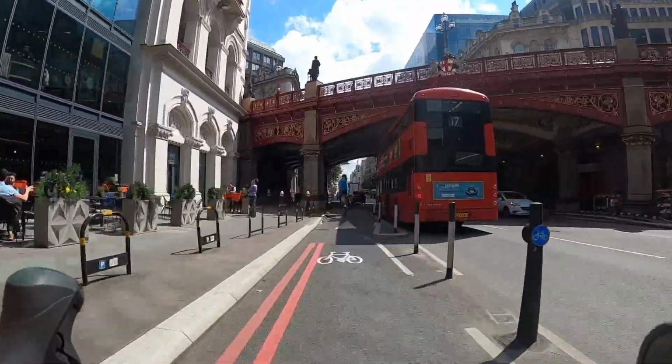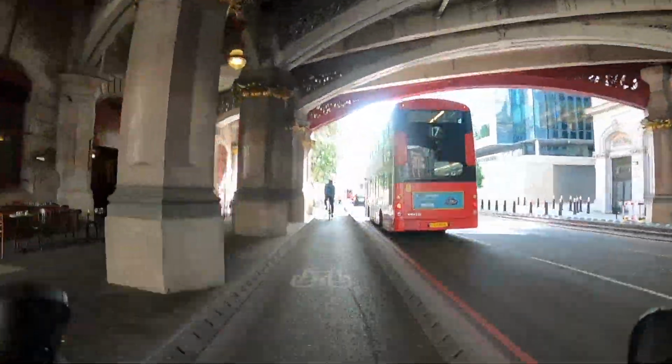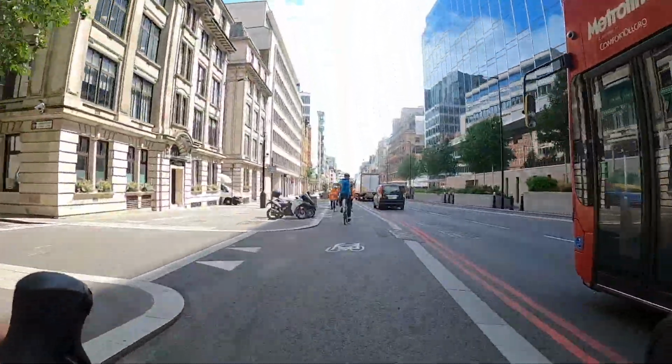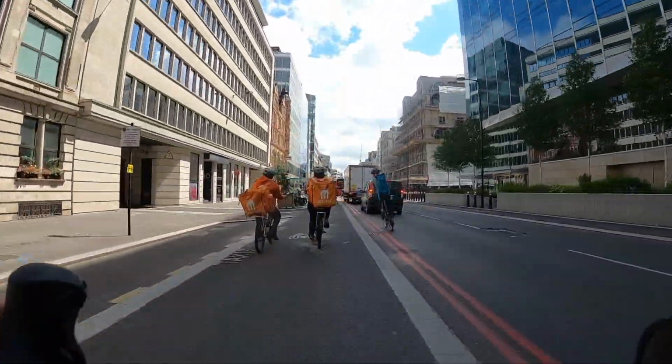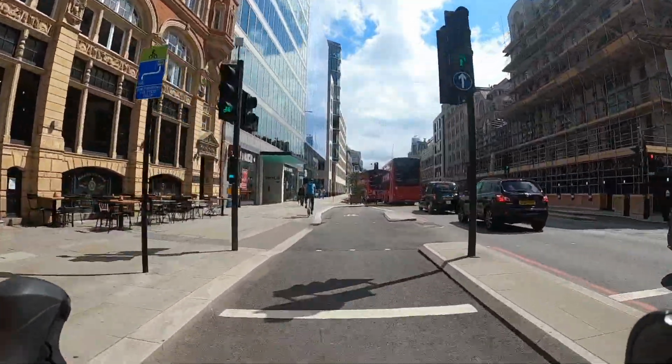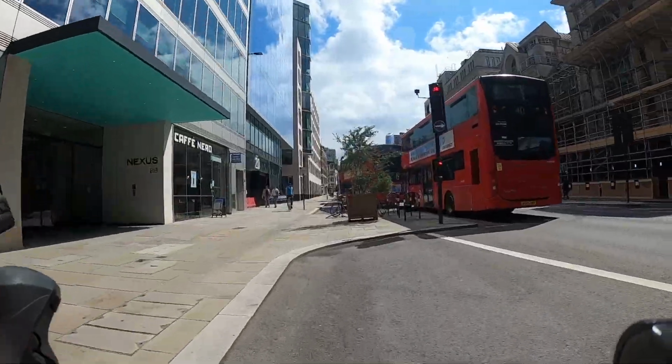There are some slightly odd bits. I mean, this little raised platform here, I was told that's there because it was apparently a lot cheaper to build it like that, as it meant that they didn't have to redo the drainage. You can see how wide the lane is. By the way, those guys riding comfortably two abreast, and I'm still able to overtake them, a third person.